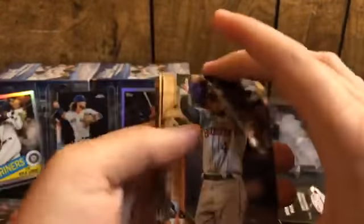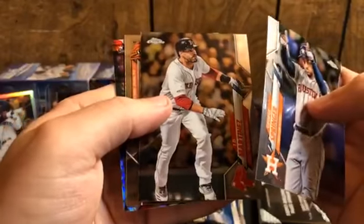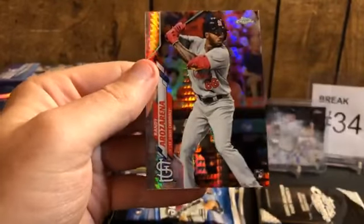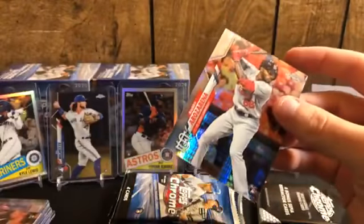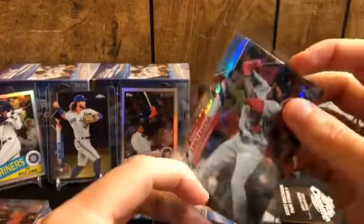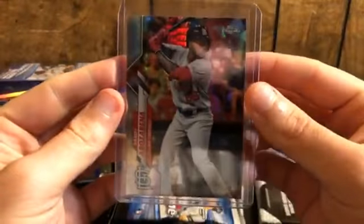George Springer, Astros. J.D. Martinez going to the Red Sox. We have an Anthony Santander going to the Orioles. And it looks like we got a rookie prism. It is Randy Arozarena. Going to the St. Louis Cardinals. An Arozarena Prism going to the Cards.